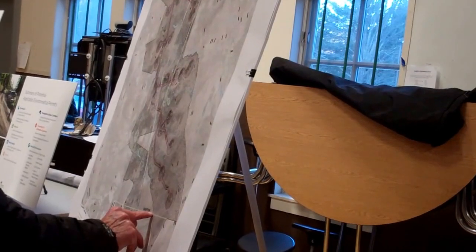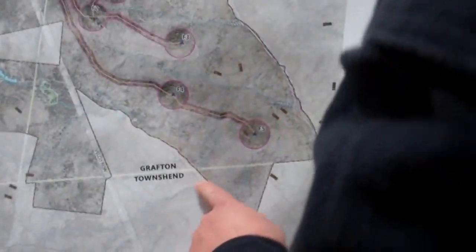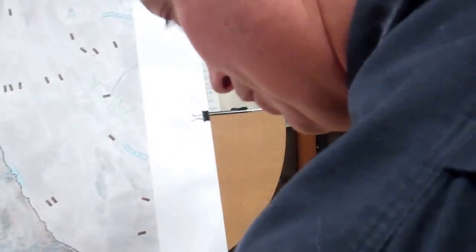So I live right here. I don't know about that. But that's where you are. What do you think? I don't think that's you. Either that, or we're not showing you over there, because we show north on this map. Yeah, so we're showing homes down here. So I think that other home location might be closer to where that other gentleman was pointing.